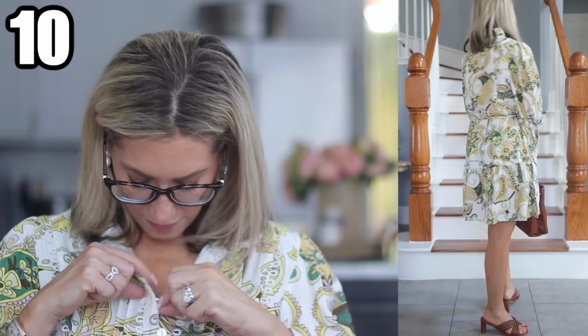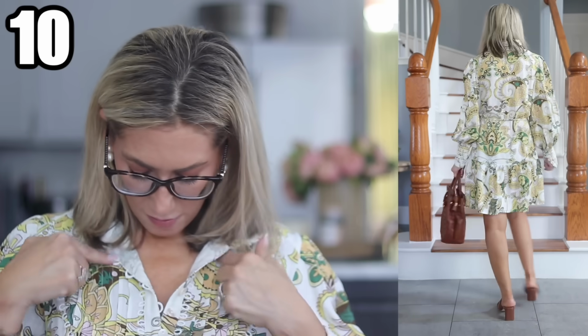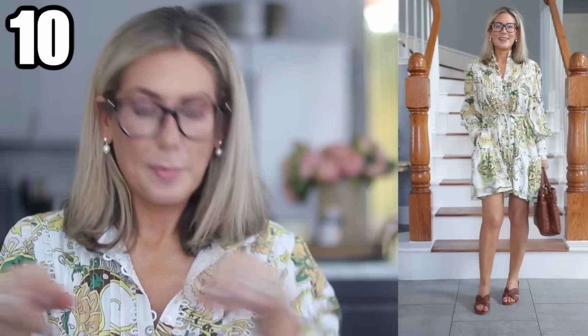The buttons have all these little loops here, all the pleating. It's a linen blend. There are pockets. The hemline is interesting. Look at all the stuff that's going on with the cuffs here. There are other prints and patterns and lengths, and that I will say is the one thing that has me not sure: it is on the shorter side.